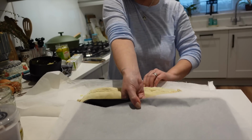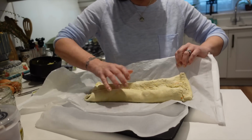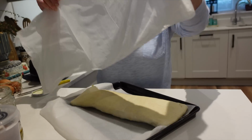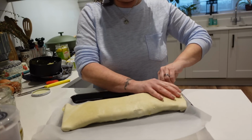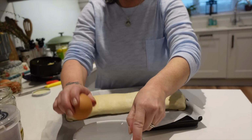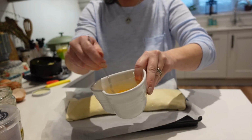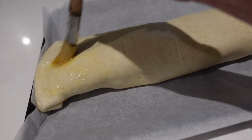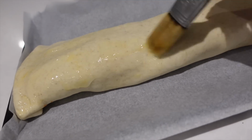And now I'm going to pop this onto the tray. Yeah, I think that would have been really nice to actually decorate it. That would have been so pretty. Perfect size on there. And I'm just going to break an egg. Give that a bit of a whisk. And then we're just going to brush over the top. There will be some of the egg left, so I'm actually going to keep that for what we're making for tonight for dinner.